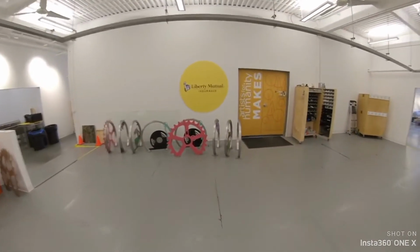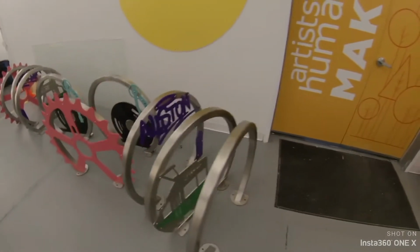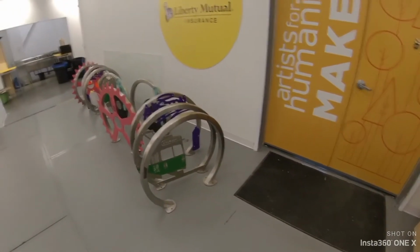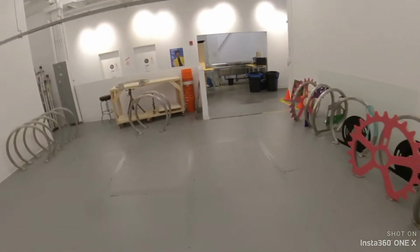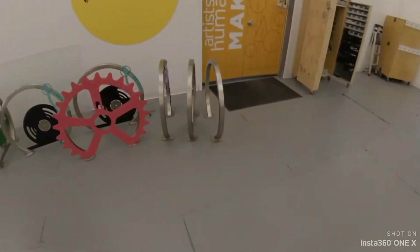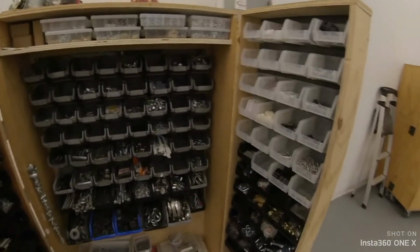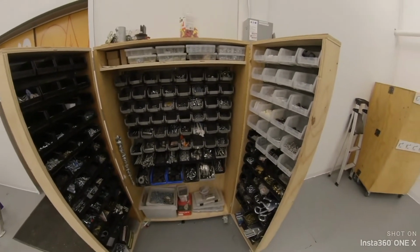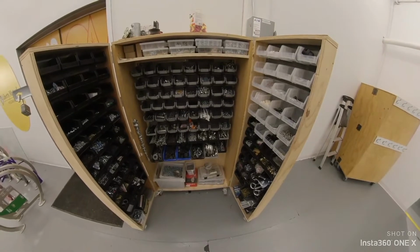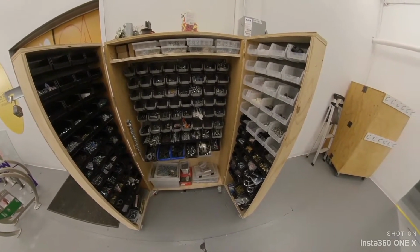This is where the projects get put together. Here's some bike racks, custom bike racks that Artists for Humanity is building for Allston. We're using standard bike racks that you can just buy online and customizing them. We've also made custom bike racks from scratch. Here's a hardware cabinet that I built a few years ago. When I first started working here, we had a hardware storage problem, but I seemed to resolve that by building this cabinet.